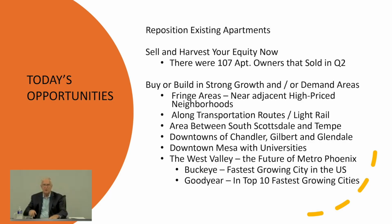Okay, so two last slides here. They're going to be a little lengthy in talk, but I think they're worth talking about. Again, you'll have these to go through, and we can answer questions on any of these in the entire presentation when we get done. So one of the opportunities, repositioning existing apartments, that's always the big winner. We've been doing that for 3 or 4 or 5 years. Buy a property for 100 a door, put in 20 or 30, sell for 200 a door all day long. The problem is those are a little more difficult to find these days.